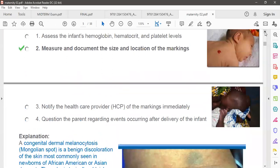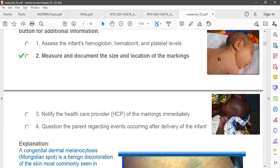Here we left two more pictures. This one is called a strawberry hemangioma. It is also normal: a raised rough area of the skin that will disappear. Some patients develop jaundice at birth. It is physiological hyperbilirubinemia. It's normal. Sometimes patients develop petechiae or milia, right? Vernix caseosa is a white cheesy substance around the body.